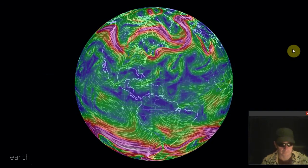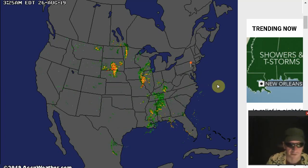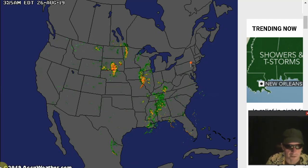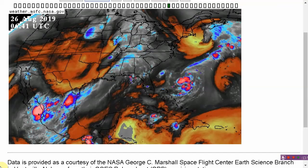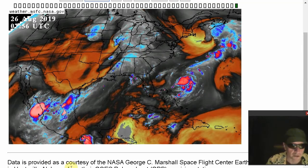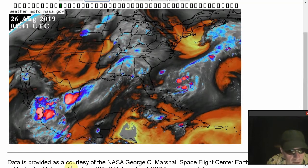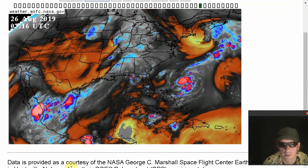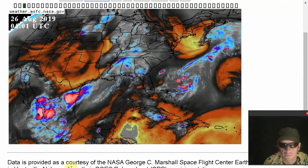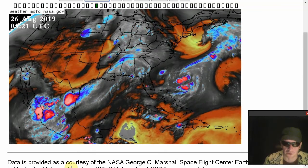Moving on. Lots of stuff to cover, folks. Here's a U.S. Doppler radar. And the north-central states are getting hammered by some serious storms again, as well as Illinois, Iowa, Missouri, and a bunch of rain hitting the southern states. And here's the NASA GOES water vapor map. We see dry air dominating the entire southwest, as well as a tropical system forming off the coast of Florida.